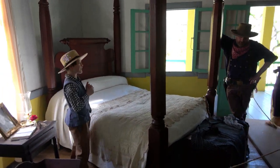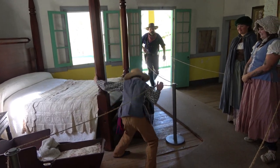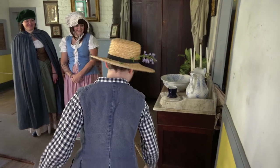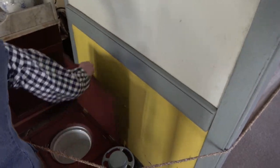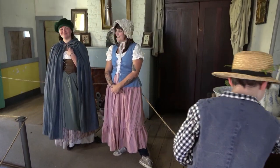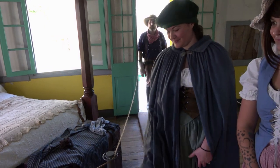Okay, so this is my next favorite room in the house. I like this room because of this, which we added on later. But it's funny because it's like your first sign of a toilet. What's a chamber pot? Ooh. And what's it in French? A pot de chambre, but then in Cajun French, pochon. Pochon. A pochon. Okay.